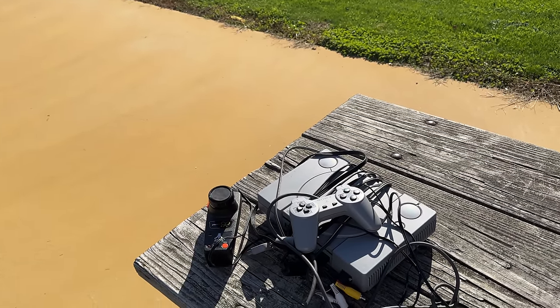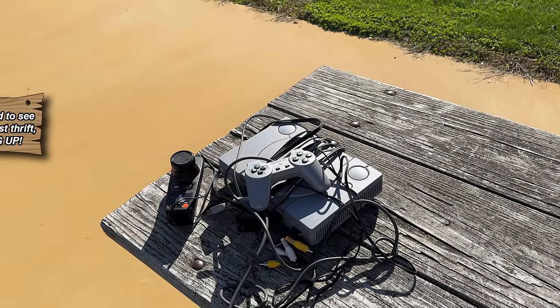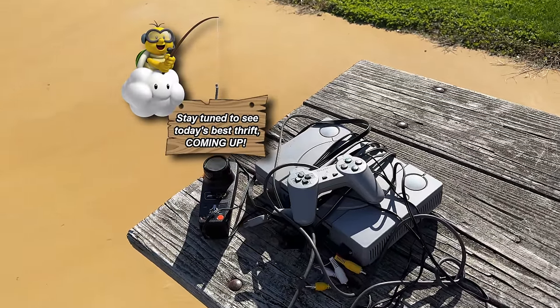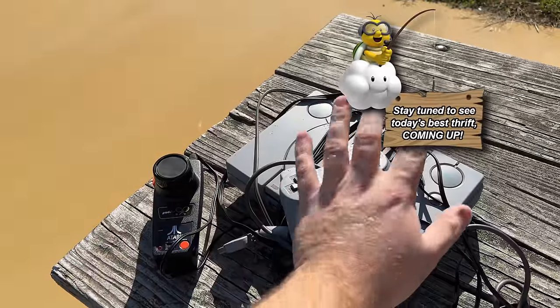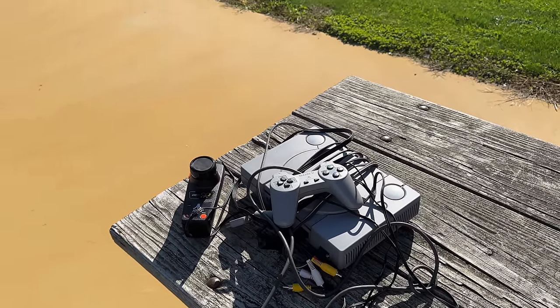And I am so hyped to get back to the game room and take a look at it all with you. Woo-hoo! Just a reminder, not only are you going to see the game haul, you're going to see my best thrifts of the day, so make sure you're sticking around for this. But let's hit the road one more time, head back to the game room, and take a look at everything that we picked up today.